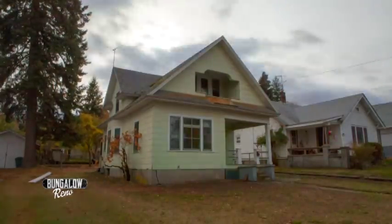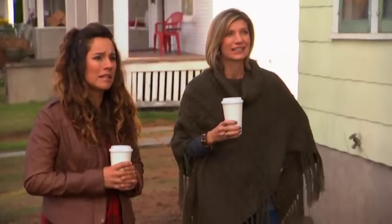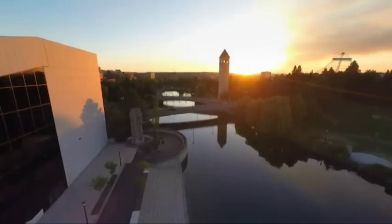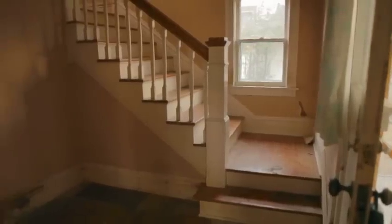Work on the Perry Bungalow has come to a halt before we even got started as we received some potential bad news that's holding up our demo. There could be asbestos in here. Most likely the shingles on the outside of the house. As far as demolition, we need to hold off until we get the test results. That's bad news. Asbestos is a really big deal, and it has to be handled the right way.